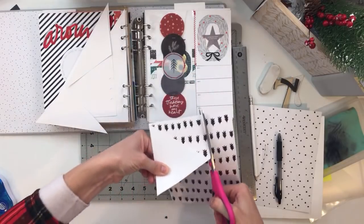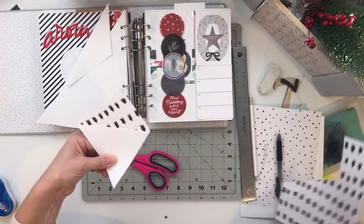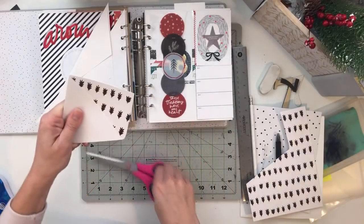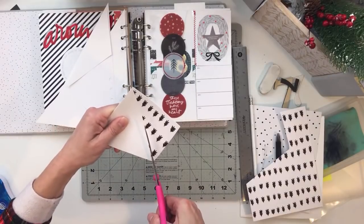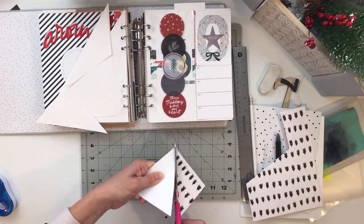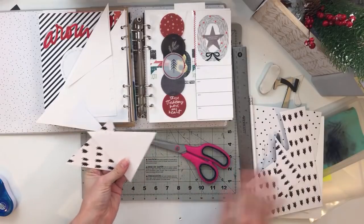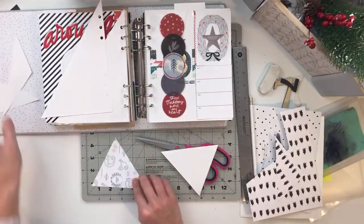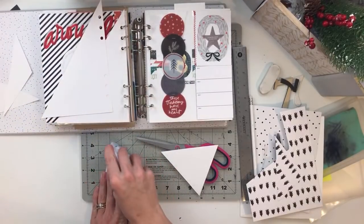All right, so then, like this. So then I can probably just find some kind of embellishment to put on this particular triangle. All right, see, easy peasy.